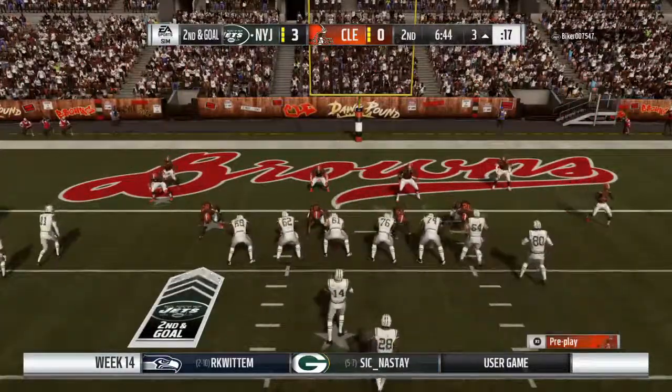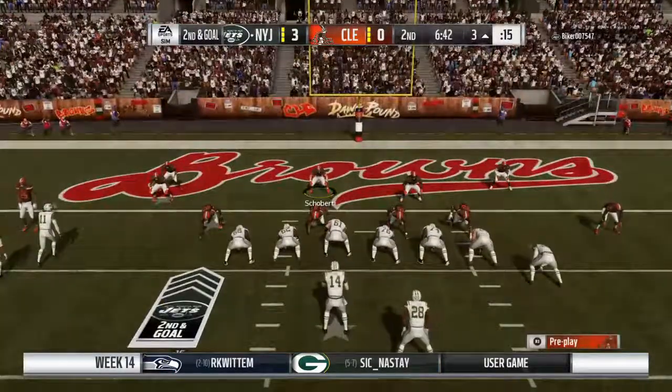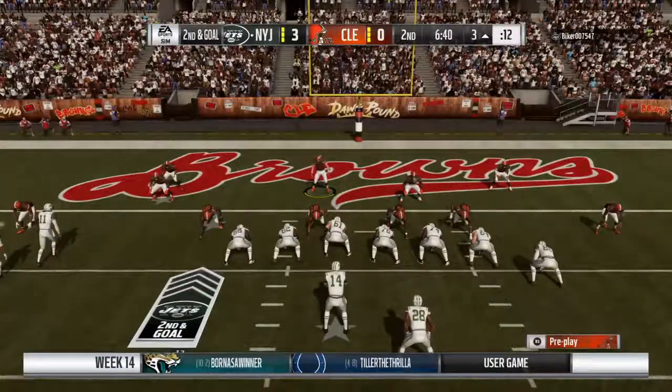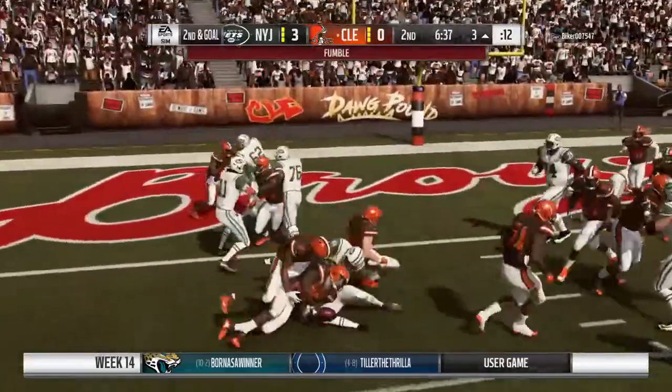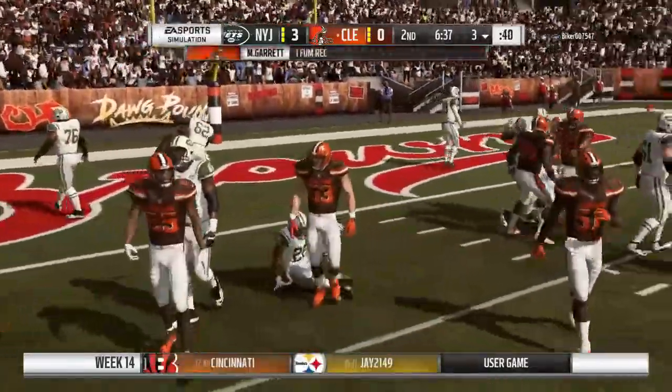All right, now, lucky 56. They'll give it to him up the middle. Hammering for the goal line. He loses the football. And I think the Browns got it.